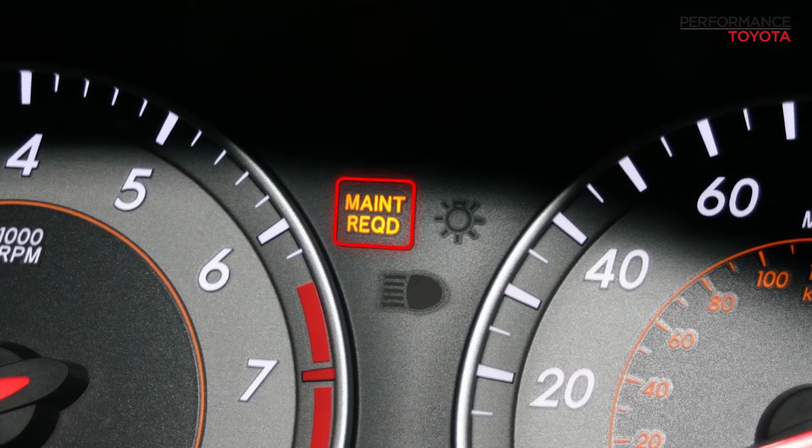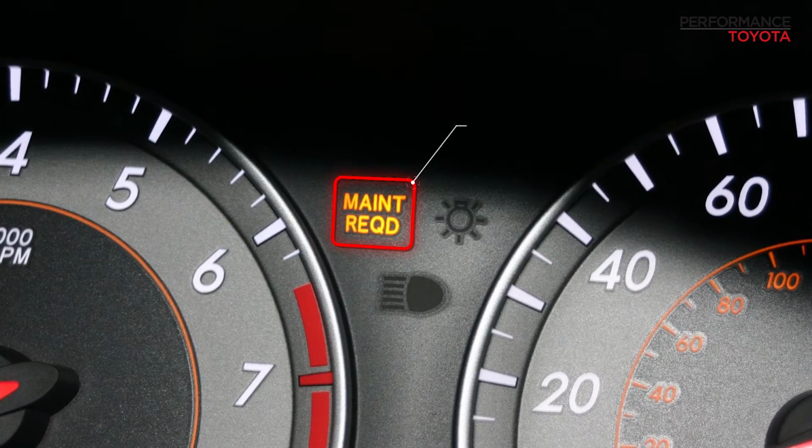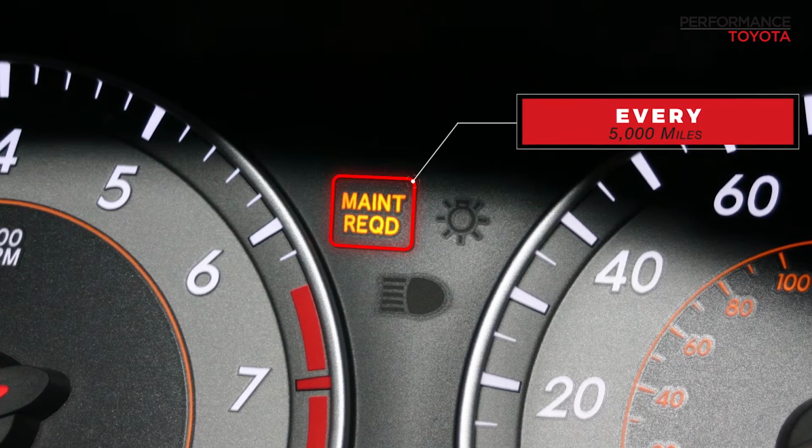Today I'm going to walk you through when to service your vehicle. Most of you guys are probably used to servicing your vehicle every 3,000 or 5,000 miles. Toyota does come with a maintenance required light that will remind you. That is set for every 5,000 miles.